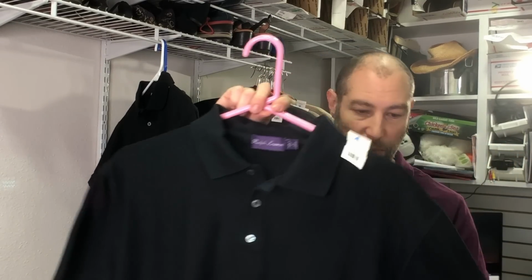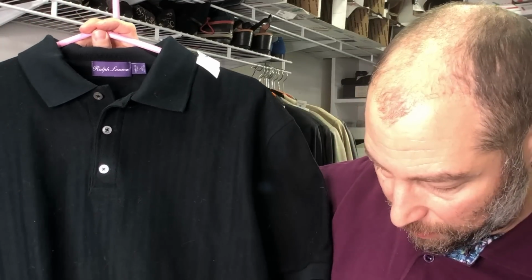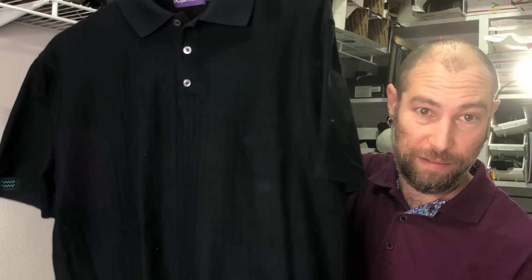All right, we got one more purple label Ralph Lauren polo shirt. This one is black, just like the first one, but is it still called a PK? No, sir, it's not. Instead of a PK, this is a herringbone. Oh, nice. It definitely needs a lint roll again, but that herringbone pattern is gorgeous. It's really, really nice. Is that knitted, right? It's knitted this way.